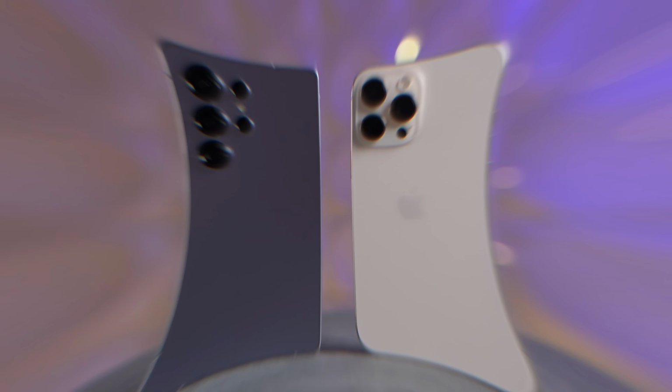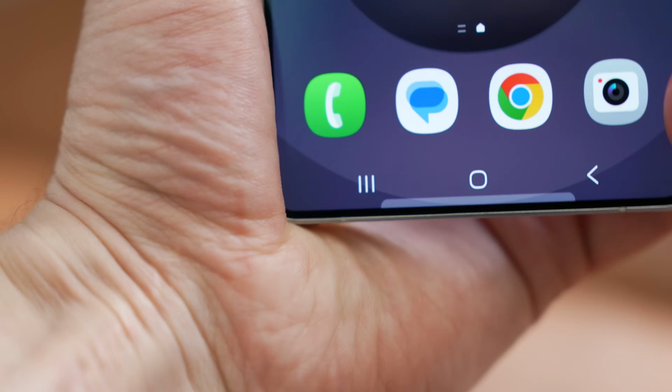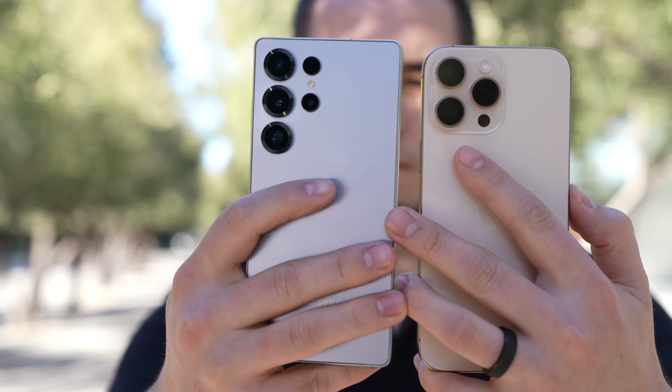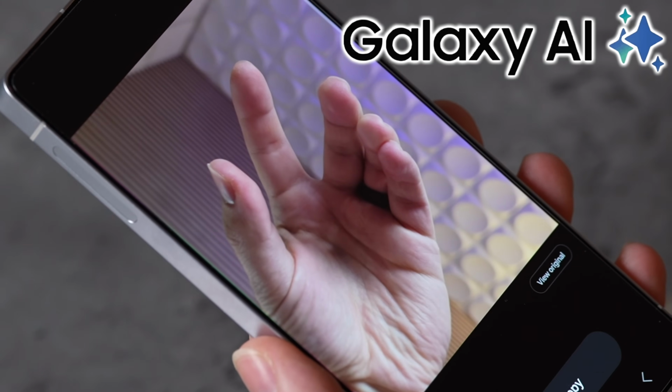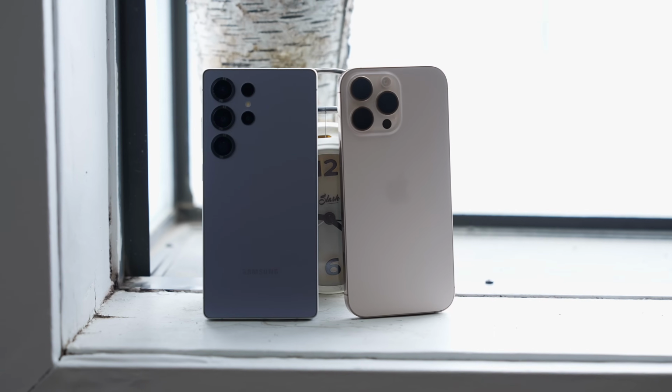Is the S25 Ultra a better phone than the 16 Pro Max? Well, from the new rounded design with slimmer display bezels all the way up to the camera upgrades and insanely good Gemini AI features that laugh in the face of Apple intelligence, yes, but it's definitely a bit complicated.